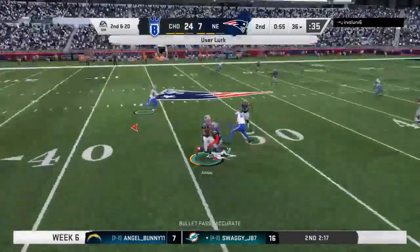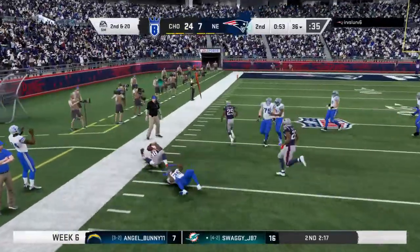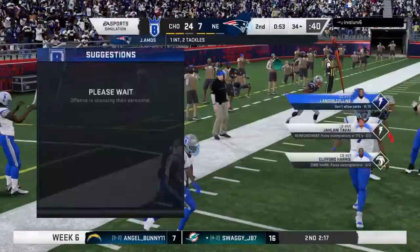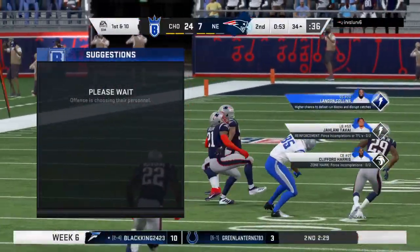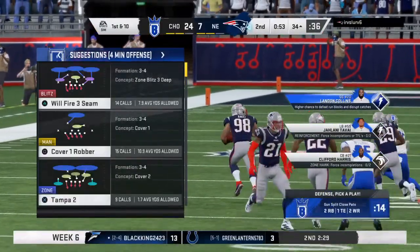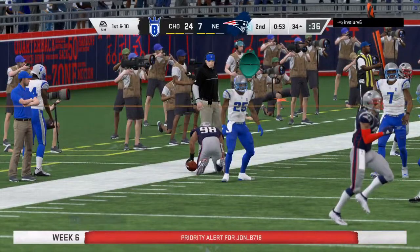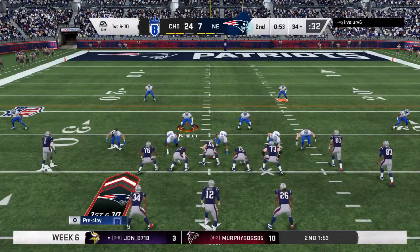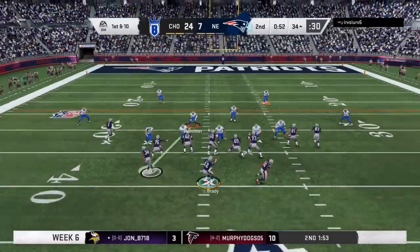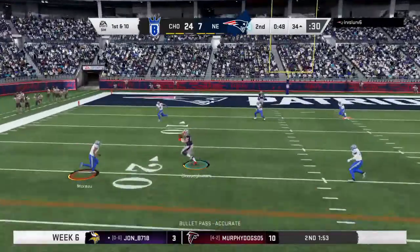Haskins. He rifles one that's intercepted. He's picked off at his own 46. And the return will be stopped at the 34-yard line. So first thing that crosses my mind is why didn't they just sit on the lead and take it to the locker room? They're in good shape. Absolutely. And from this spot on the field, now you've given the other side a chance for points going into intermission. Yeah, you changed the momentum of the game, and it's something you did not need to do.